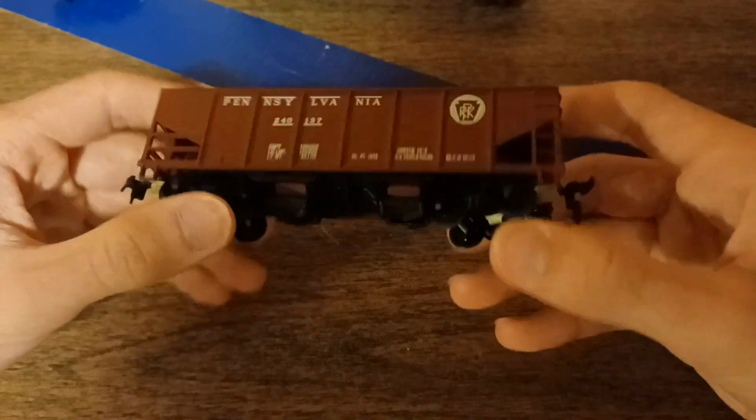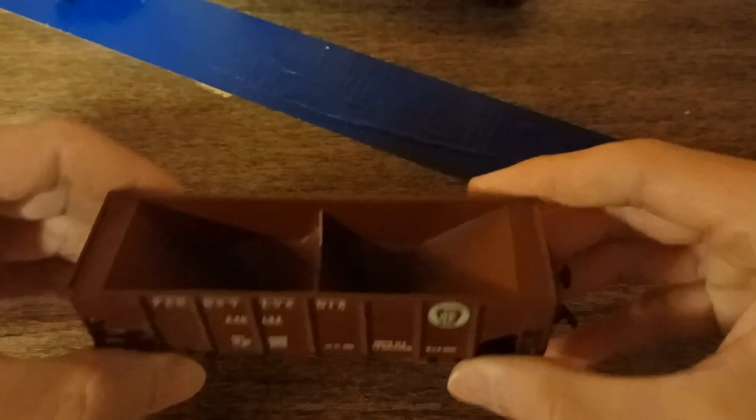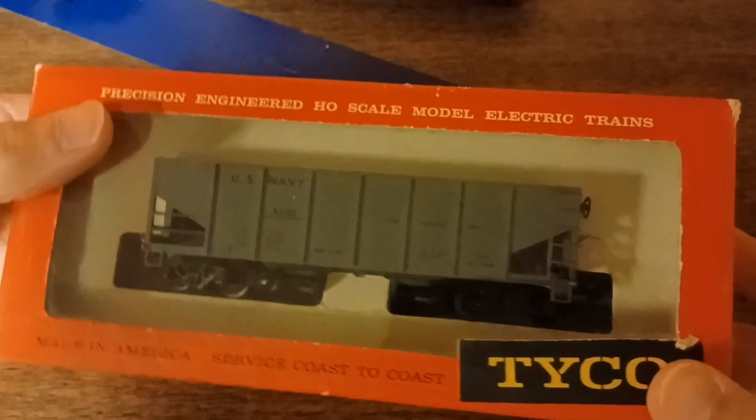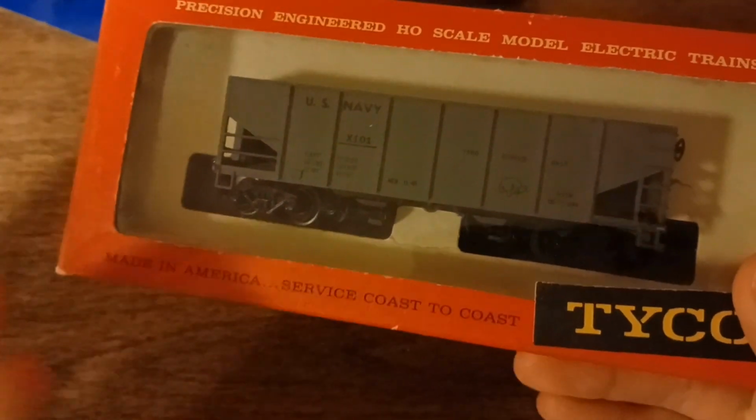And this is one of the rattlers. Get shaking, dancing. Yeah, that's what they call it, rattlers. They operate, but the final one I'm showing is in the box. This car only appeared in 2 sets in 1961. It's the U.S. Navy. I'm gonna correct myself.